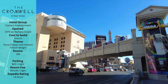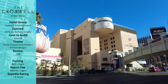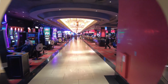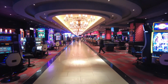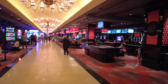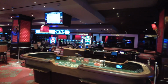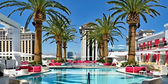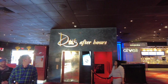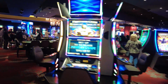This is the Cromwell, a luxury boutique hotel with only 188 rooms, making it a much smaller property compared to all the other massive resorts on the Strip. The property first opened in 1979 as the Barbary Coast, and after several ownership and name changes, it became the Cromwell in 2014, operated by Caesars Entertainment. The Cromwell features a rooftop pool and is home to the popular night and day club Drai's, as well as an after-hours club. The hotel has been an adults-only property since 2020.